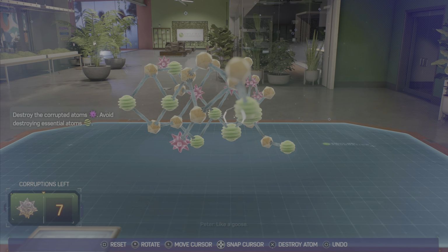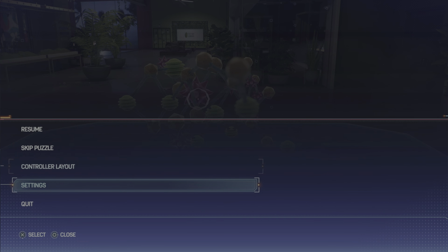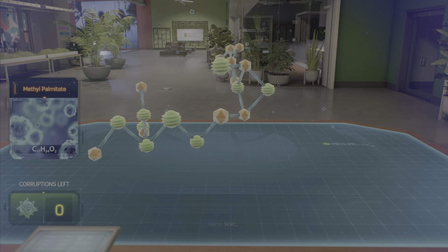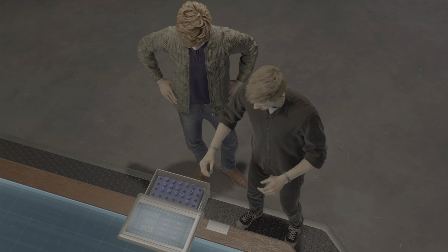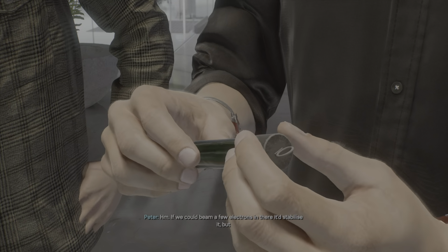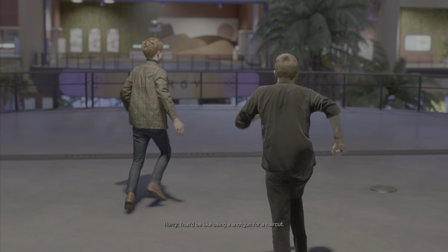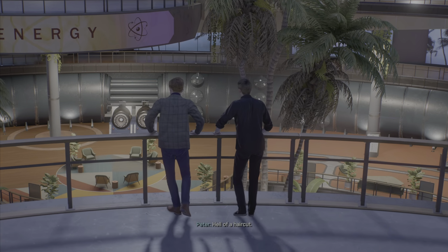Like a goose. Like a clever goose. There. Huzzah! Huzzah. Wait, does the structure look unstable to you? Huh. If we could beam a few electrons in there, it'd stabilize it, but it's not like we have a particle accelerator? That'd be like using a shotgun for a haircut. Hell of a haircut.